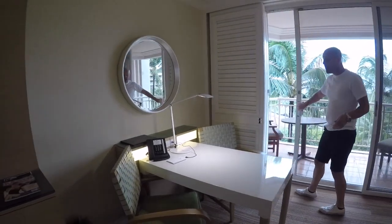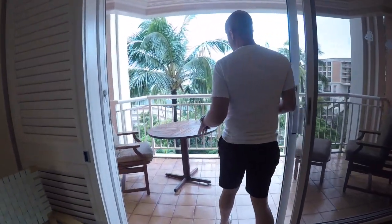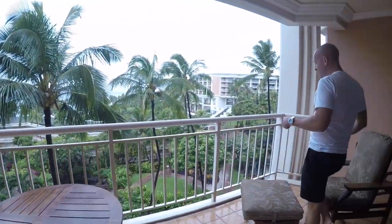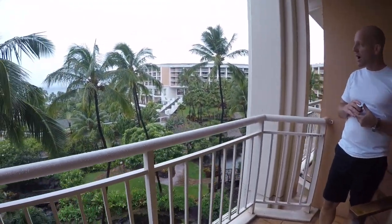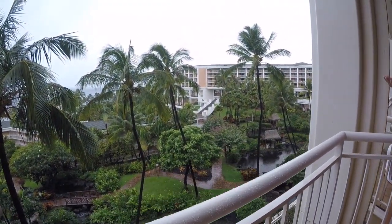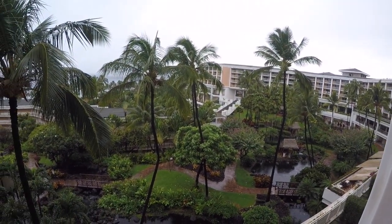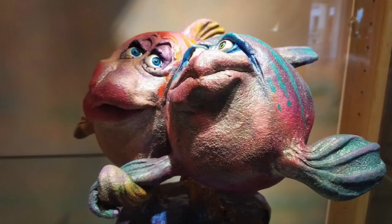Now, it's set up for both indoor and outdoor living. So you can have a nice meal out here, whether a sunrise breakfast or a sunset dinner, right out here on the Lanai, which is the balcony here in Hawaii. And then even a normal room like this one is going to have a really nice view of the ocean. And then down below, there are koi ponds everywhere on this property.